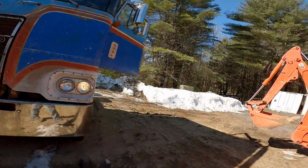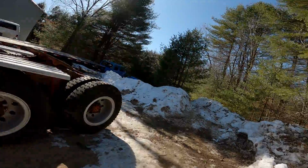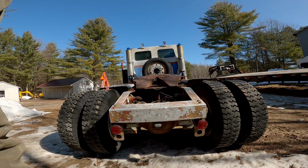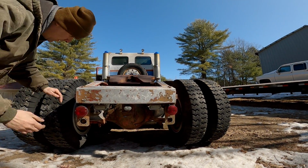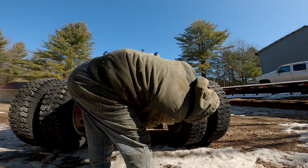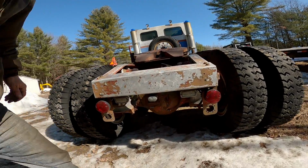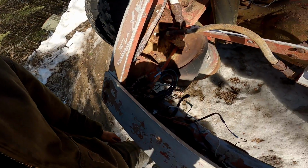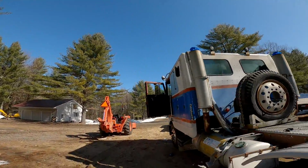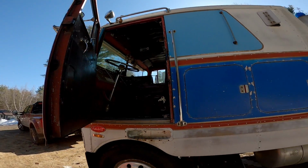I wonder if any of the lights in the back work. I don't think they're on, do you? No. Looking at that, it ain't all that surprising. But hey, that's pretty cool.